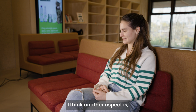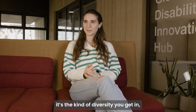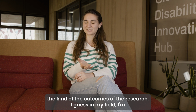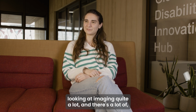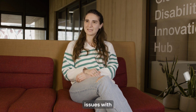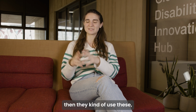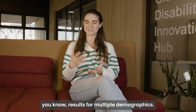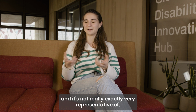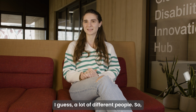I think another aspect is the diversity you get in the outcomes of the research. In my field I'm looking at imaging quite a lot, and there's a lot of issues with data sets being very specific to one demographic, and then they use these results for multiple demographics, and it's not very representative of a lot of different people. So I think that's why it's quite important.